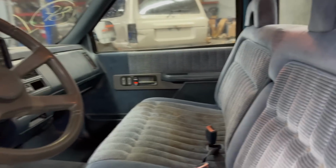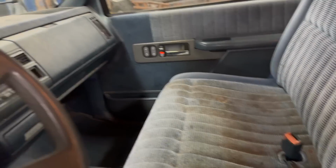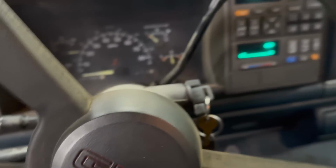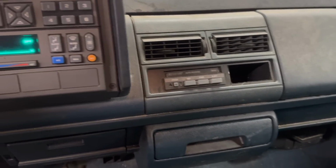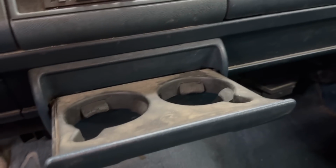Interior, yeah, I don't want to know why that's that way. It's fine, just don't look there. The dash is gross and cracked. Does it have a tilt? Ooh, it's got a tilt column. That's dollars. And it tilts. And it doesn't have a, wow, that's tight. That's the nicest one of those I've seen. Factory radio, cup holder. These are some of the best cup holders. These were good trucks.